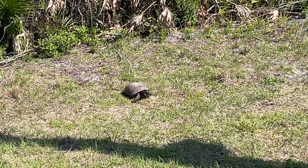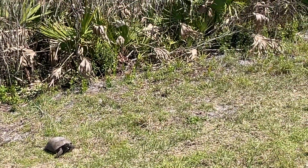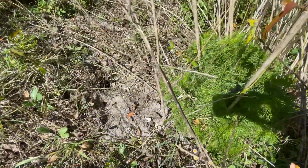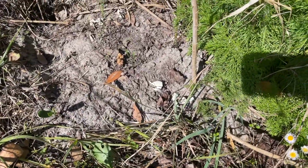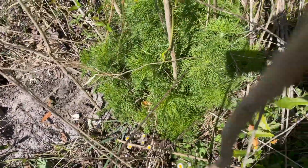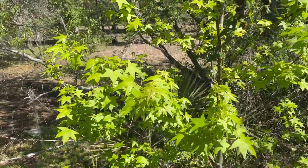Well, he was eating grass. He sees me now. I think if I keep moving on, he'll go back to eating grass. So here you can see where a turtle laid eggs. And you can see the egg shells here and where they came out of the ground. There's a wet area over here next to me. That's where the turtles are living.